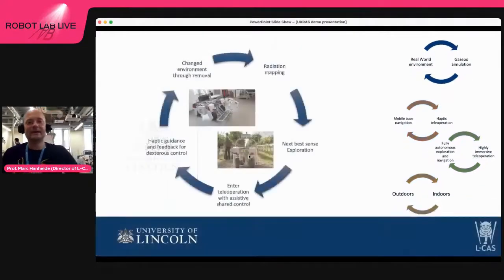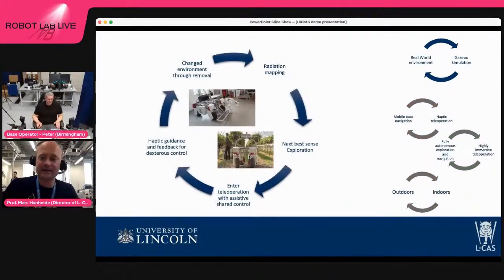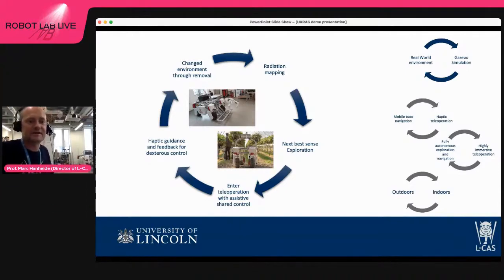I'm moving forward a little bit, and you will find that what we are doing also at Lincoln is not only nuclear robotics. We also have a lot of work going on in the agricultural domain that you may already have heard about, where we're doing a lot of work in strawberry picking, phenotyping in fields, etc. And we're using the same platform as the mobile base here, and a lot of the technology is actually shared, because while nuclear is an extreme environment, so is agriculture.